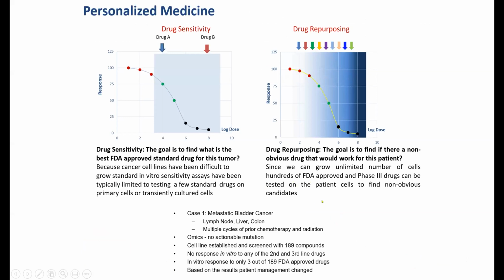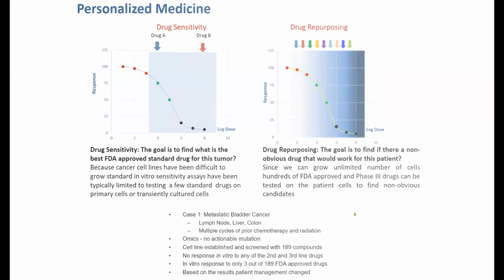And really what this means in the repurposing world, this was actually done on a metastatic breast cancer patient. They evaluated a whole screen of drugs across the paradigm. And of course, the drug responses were shown to be effective. Only 3 out of the 189 FDA-approved drugs showed a reliable in vitro response. And then based on that, the oncologist changed the patient's therapy. So that is how it works.